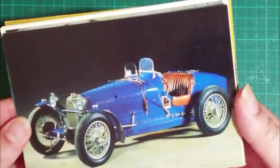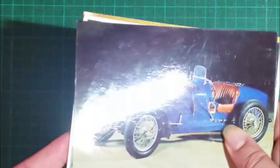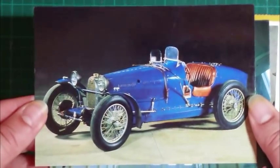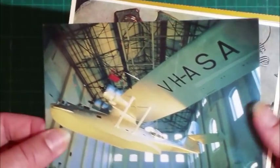Okay, these ones are just mixed postcards, just random mixed ones that I've been hanging on to, thought I'll get rid of them. So there's 8 postcards in this lot. I love this one. I've held on to this one for ages, but I just haven't used it. So I thought I'll pass it on to someone else who will actually use it. That one.